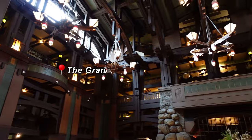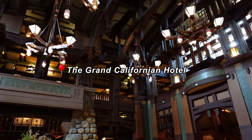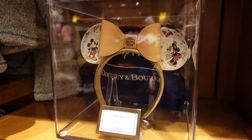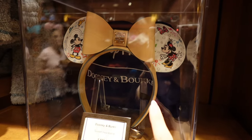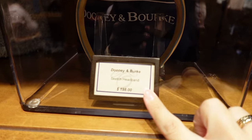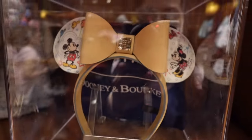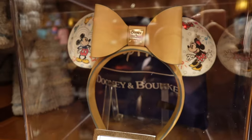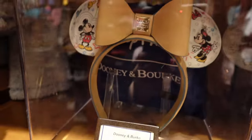Okay, so I'm in the Grand Californian right now. We're crossing through here to get to Downtown Disney, but I came into Acorn Gifts and Goods. I think that's what the store is called inside the hotel, but they have these new Dooney and Burke ears that just released, I think like yesterday or 2 days ago. You can probably find them around the park also, but they're $198. They're really cute. They have like sketches of Mickey and Minnie on them. They're here at the parks if you guys are trying to get $200 ears.